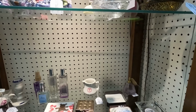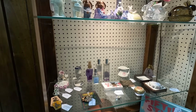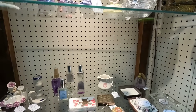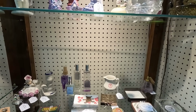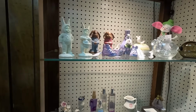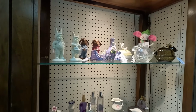I probably will bring it back in, but maybe wait until we have a lockable case just for some of the smaller stuff. It was only a piece of costume jewelry. It wasn't much money, so I'm not upset by that. Eric thinks I'm more upset than I am.